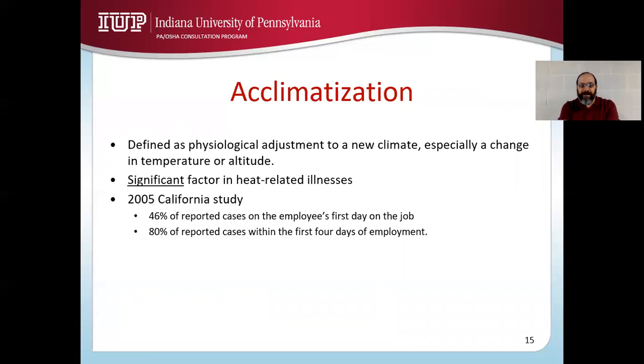And just as an example of why this is so important, there was a study in 2005 in California, and they found that 46%, which is roughly half the cases of reported heat illnesses, happened on the employee's first day on the job. And 80% of the cases happened within the first 4 days. And in both situations, you're talking about employees that haven't had an opportunity to adjust to the environment. So that illustrates how important acclimatization is.